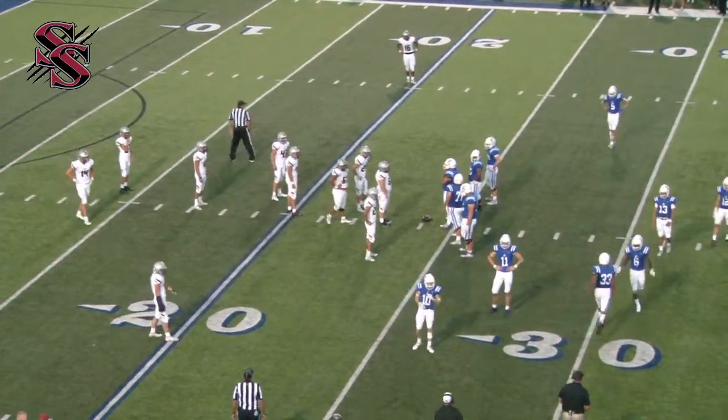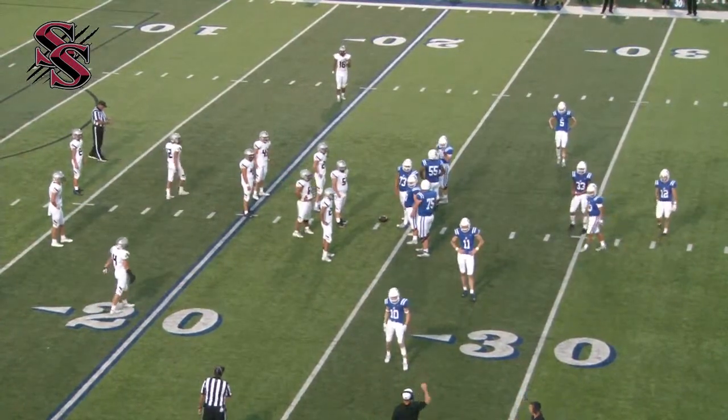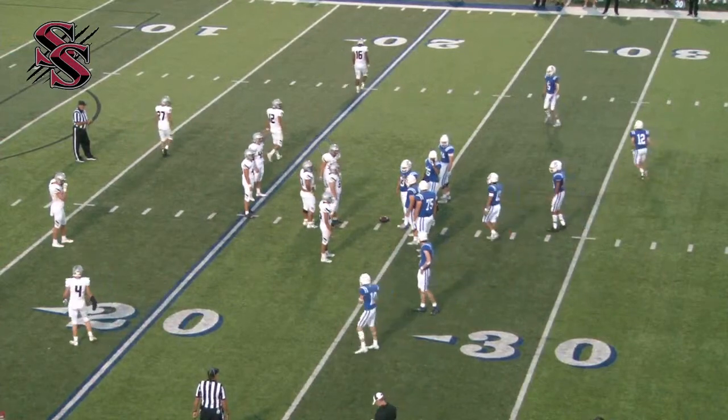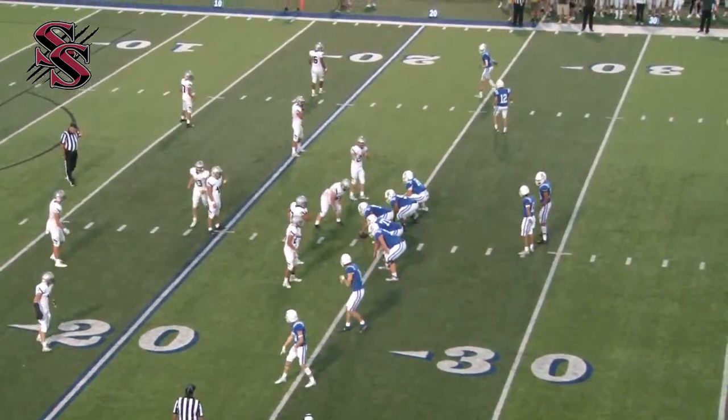Well, that was one of the things we saw in the scrimmage last week, they couldn't get off the field on 3rd down at times. Or on 4th down. They gave up a couple of 4th down conversions. Could use a turnover here, Dustin. That'd be fun. No doubt.